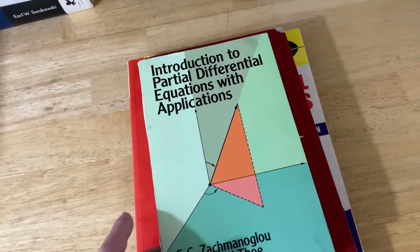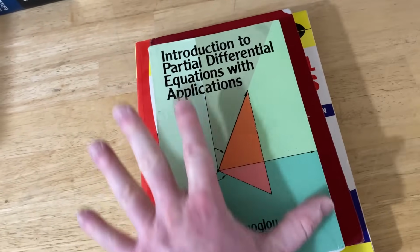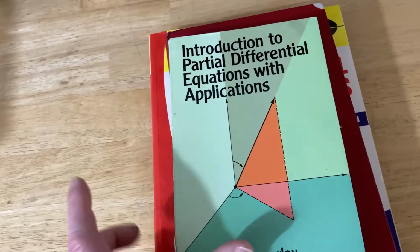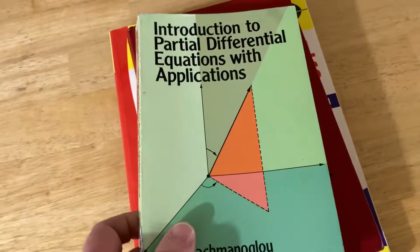A lot of times you'll take a PDE, which stands for partial differential equation, and you'll use some technique, and you'll end up with an ordinary differential equation, and you'll use what you learned from those other books to solve problems in these books. So I put this one first because it's very affordable, and it's a Dover book.